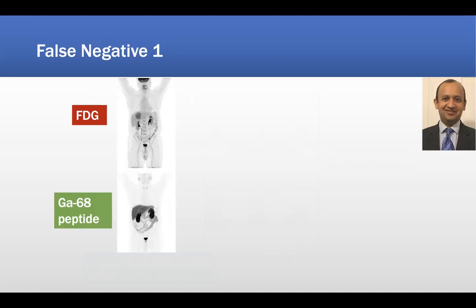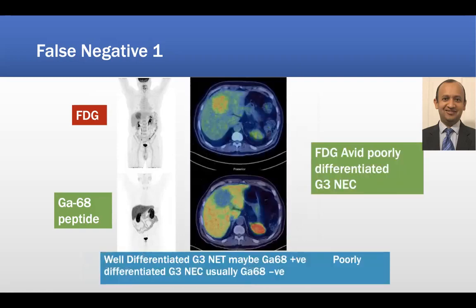In terms of false negatives, there are some neuroendocrine tumors that do not express significant somatostatin receptors, or you get neuroendocrine carcinomas, which have a higher proliferative index and are less well differentiated. This is an example of a patient with a poorly differentiated G3 neuroendocrine carcinoma. You can see the lesion was photopenic on gallium-68 dotatate imaging, while intensely FDG positive.